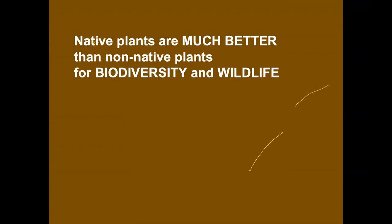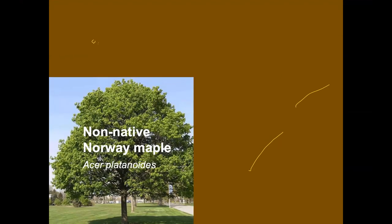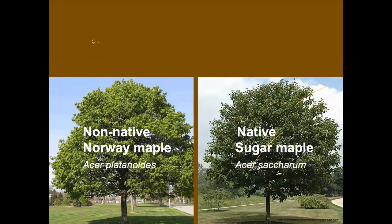Why? Because these native plants support a lot more wildlife and contribute to more biodiversity than the non-native plants. How do we know that? Because of hundreds upon hundreds of scientific studies by scientists all over the world. I don't have time to talk about them all, but I did want to pull out some interesting data and show you. For instance, one example of plants that are all around us: Norway maples, a fairly widespread backyard tree, non-native to North America, compared to sugar maples, a great native North American tree, also native in this area.